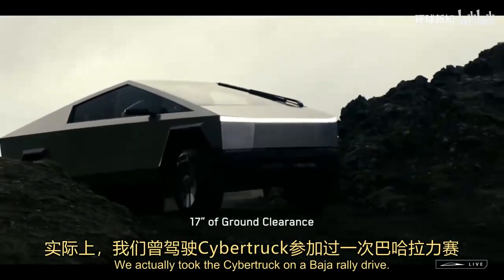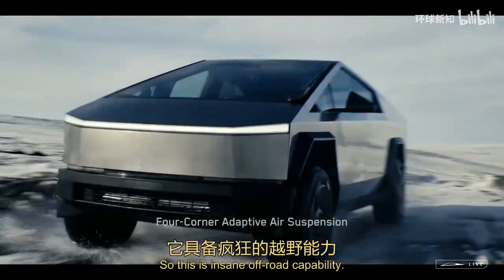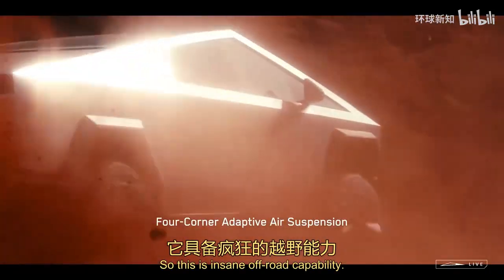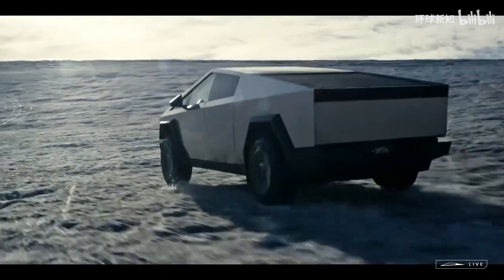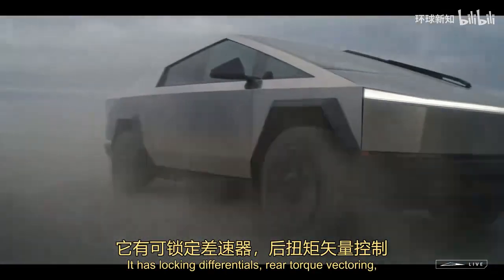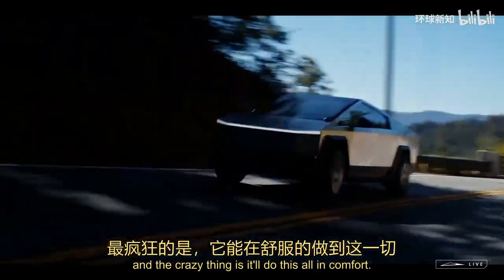We actually took the Cybertruck on a Baja rally drive. So this is insane off-road capability. It has locking differentials, rear torque vectoring, and the crazy thing is it does all this in comfort.